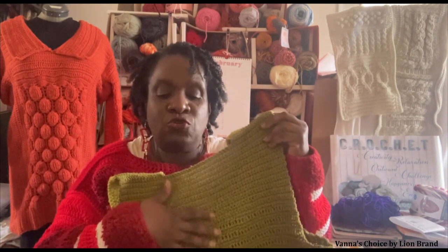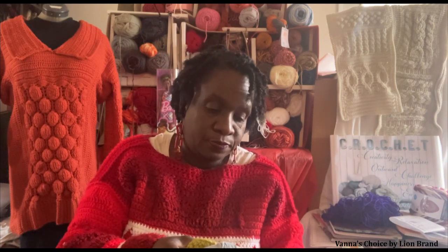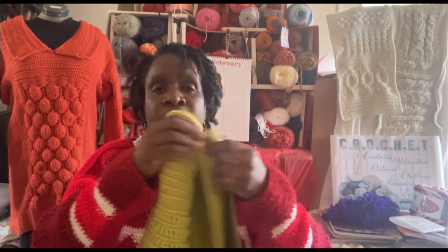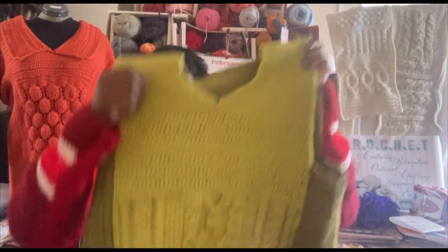So one is like a 2-ply and one second. I'm sorry. The green is a 3-ply. The back is a 3-ply yarn. And then this one is a 4-ply. But I just love the way the cables came out. I just love doing crochet cables.